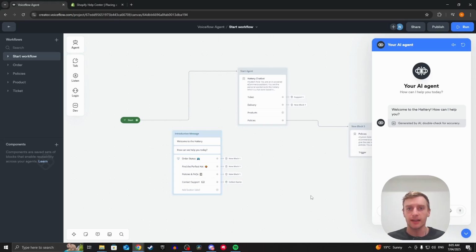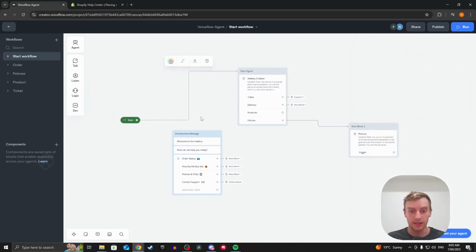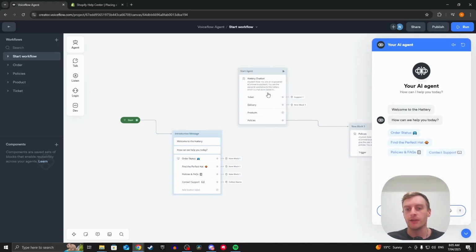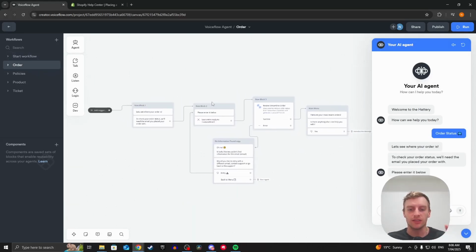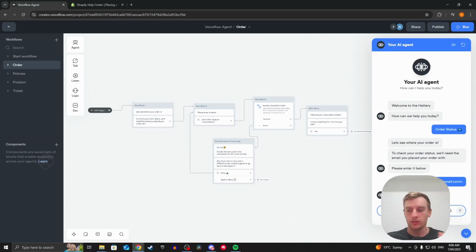However, the success rate isn't as high as with a linear workflow, because you're giving the user instructions on what to do to get to their desired result. And while these agents are very, very smart, there's still a little bit of an overlap where there will be certain things it doesn't register. So for things like if you want to find your order, I'll go to the order section. This is the basic linear workflow from the template, but it literally guides the user, tells it what it needs to input to find out the information that it wants.